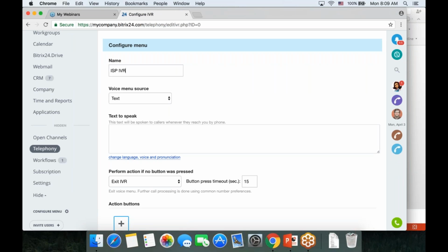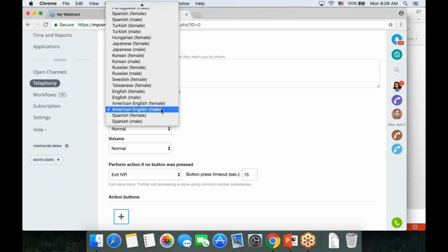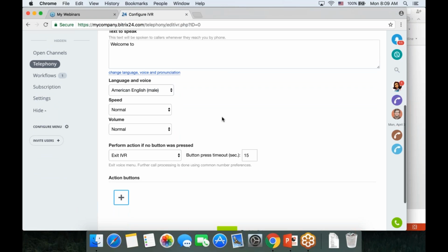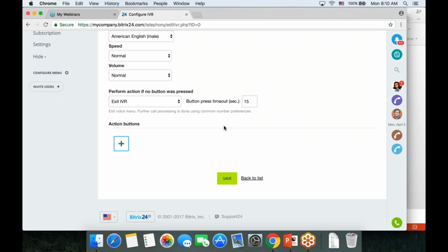And I will first have to upload the IVR message. And here I'm presented with two options. I can either upload an audio file, or I can type the text here. And our text-to-speech engine will automatically convert this text to a message. And here you can select various languages, male or female voices, so you will be able to hear what it sounds like, the speed, the volume, and so on and so forth. Also here you select what happens if no buttons are pressed, and by default the IVR menu is exited automatically if the person who calls you doesn't click any buttons for 15 seconds.